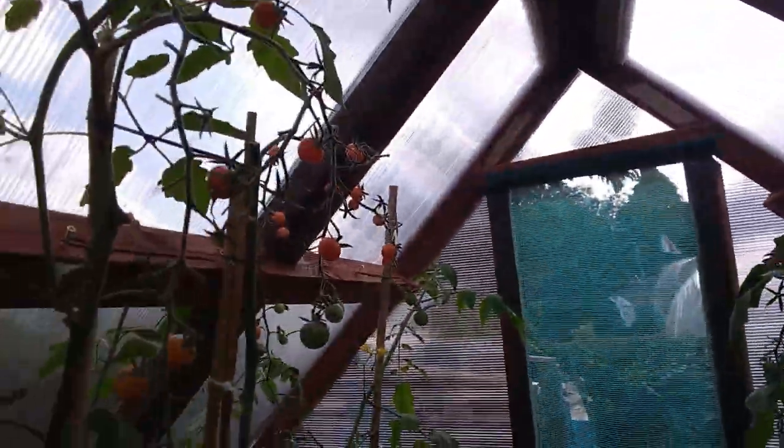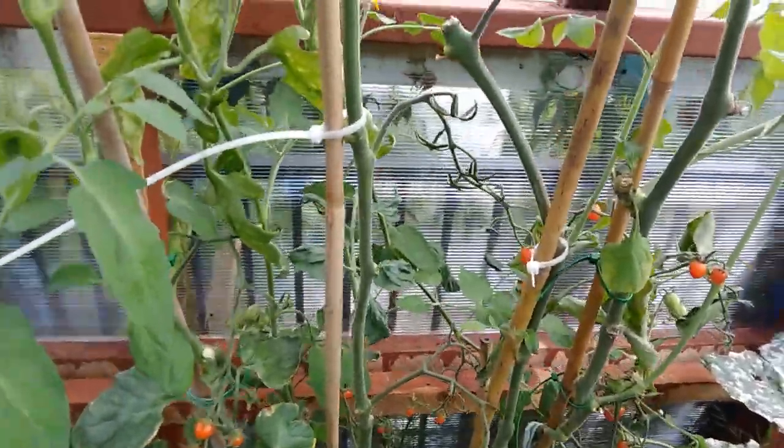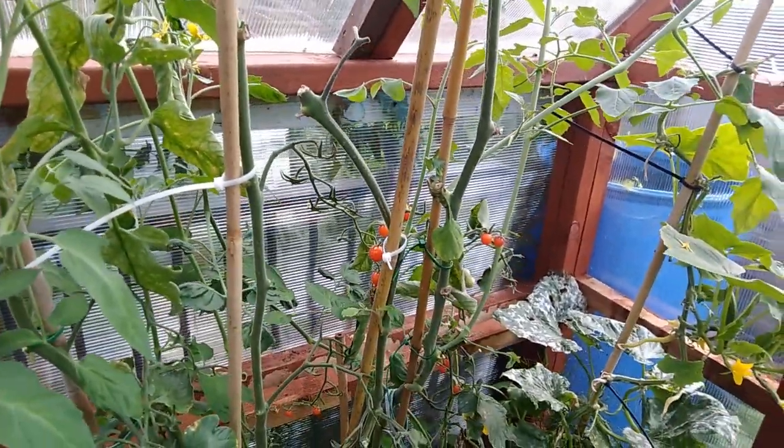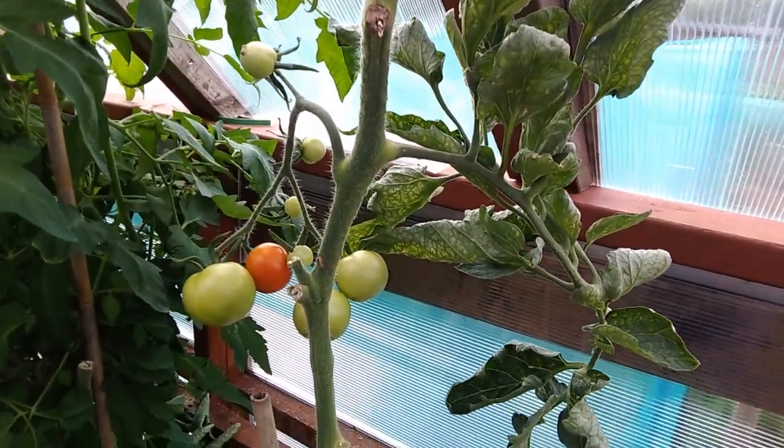As you can see, we've still got tomatoes on. They're all going to come off this weekend, and we're going to eat them. But yeah, it's coming out. So yeah, all of these tomatoes are going to be shifted. They'll hopefully ripen on the vine back at our place.